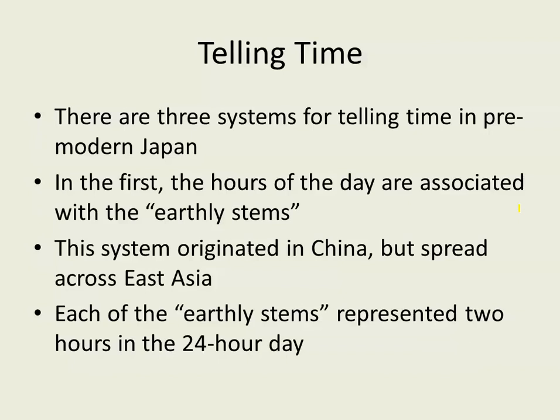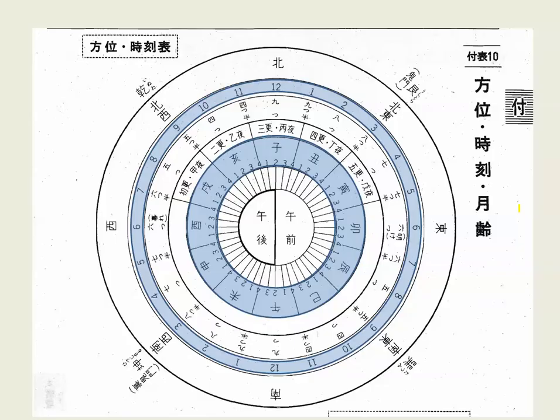That system originates in China because it's got that earthly stem thing going on, but it spread across East Asia. Now, in that system, each of the earthly stems represents not 1 but 2 hours in a 24-hour day. And that's on this chart. We're going to be looking a lot at this chart for the rest of this learning module. I also have a link to it in the Blackboard Learning Module page in case you want to review it.